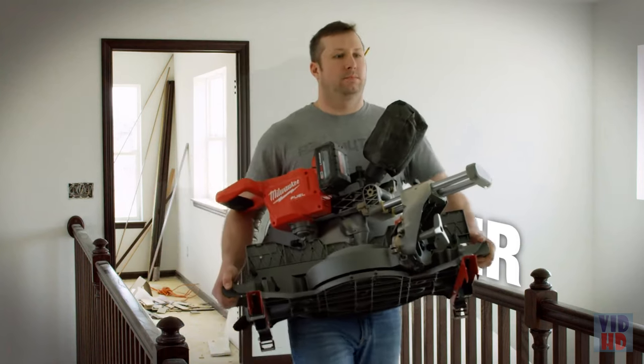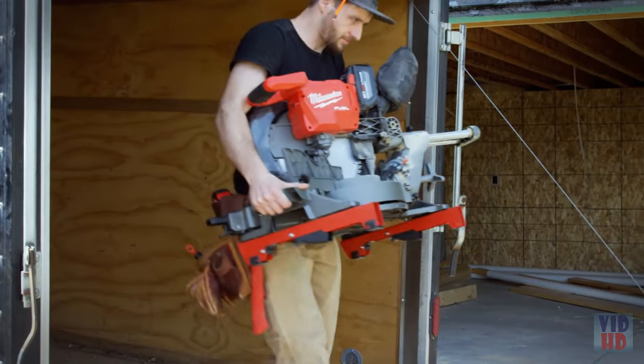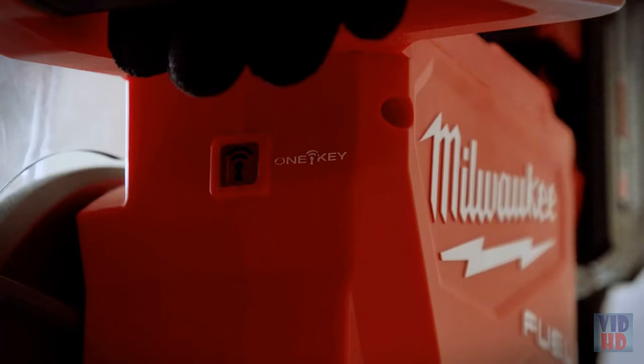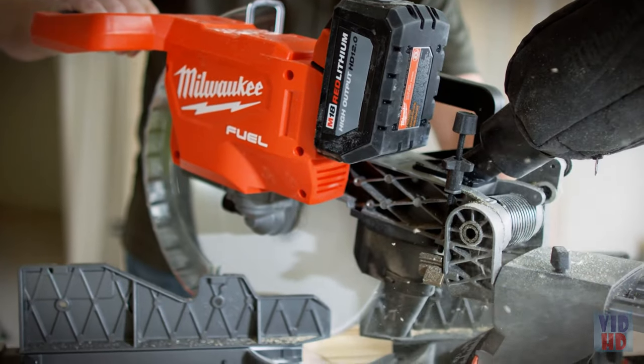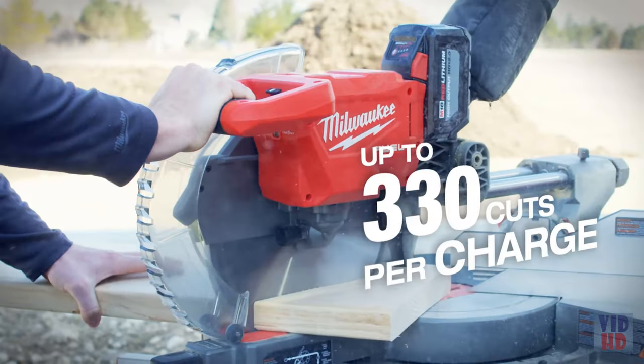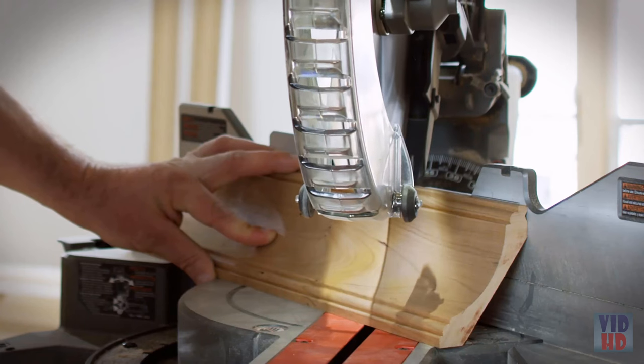It's got two handles on it. It feels good to move it around the house and back and forth into the truck. We didn't have to plug it in. We just pull it out of the trailer, throw a battery in it. And for that to be able to last me 2 days of doing finished carpentry and making precise cuts with it, it's shocking to me, to say the least.